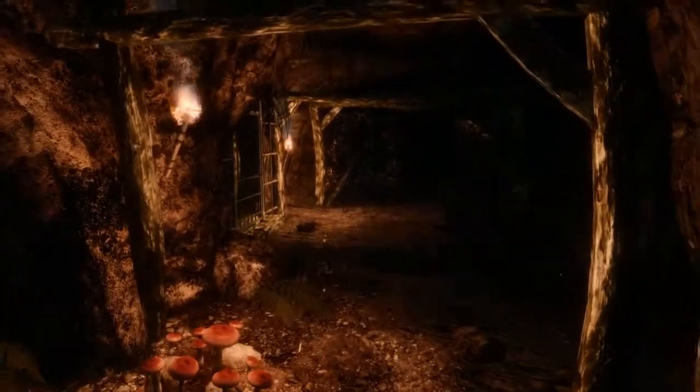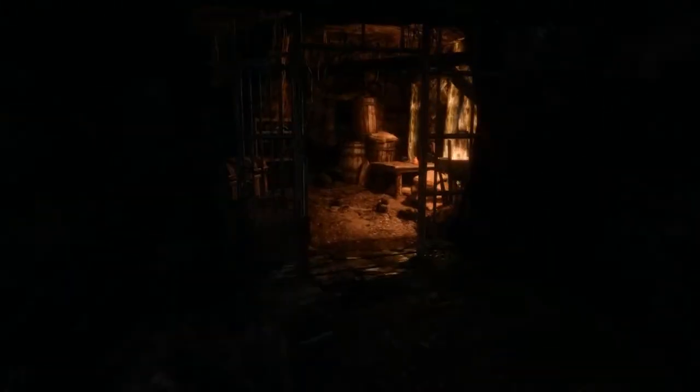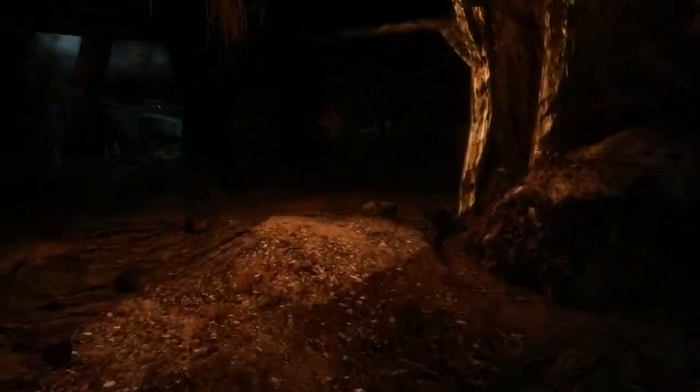Now this hallway right here is always really dark. This is not a factor of the ENB or the weather mod. This hallway is always really dark. This looks really good though. But we gotta get a move on. We gotta get up to Bleak Falls Barrow next.